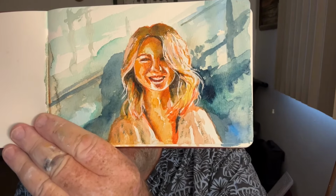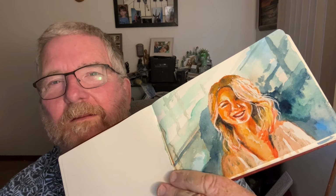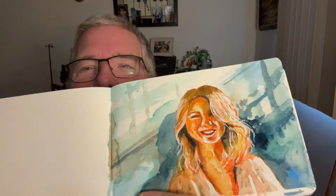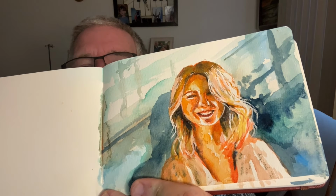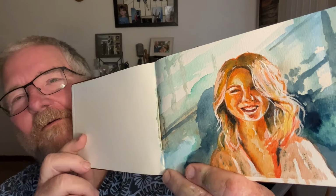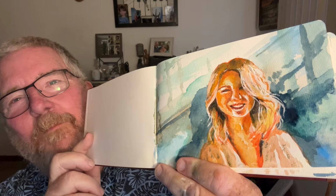Today we're doing a watercolor portrait, and it's the first page of the new journal. It's a very nice journal that I got from Deb. I'll show you how I painted that watercolor portrait.